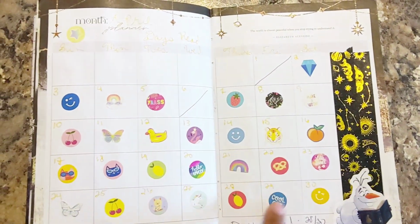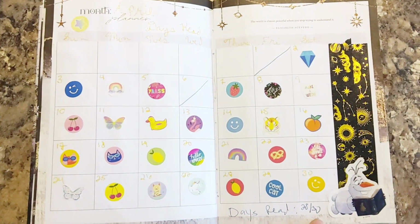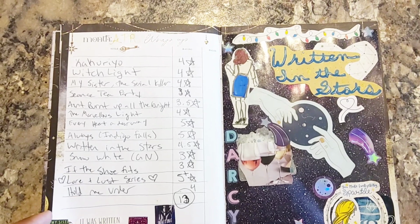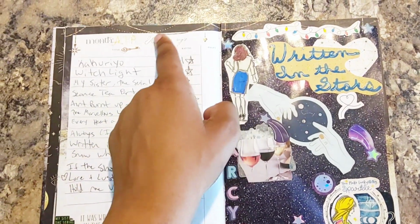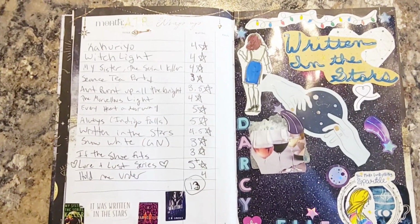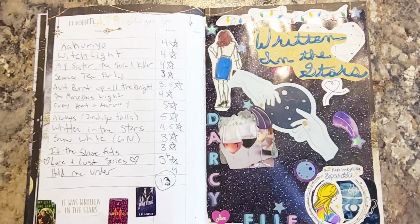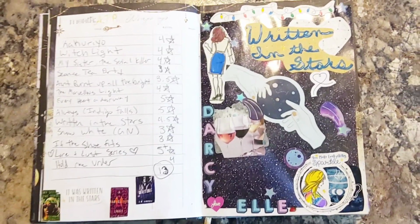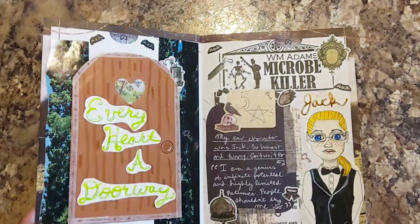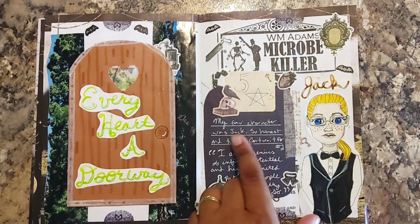So it had the months already done out, so I wouldn't have to count and draw them, and I would either mark down or put a sticker of every day I read. I like to keep track. And then some of my favorite books I would make little spreads for. They're either collages or stuff I draw or something like that. I always write a wrap up. So there's the title, the star rating, how many I read in the month. And these are just some of my favorites from the month of April.